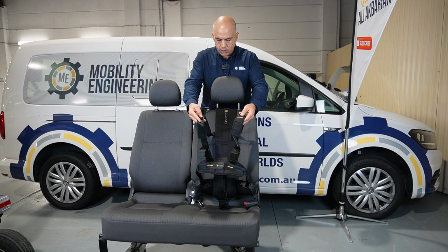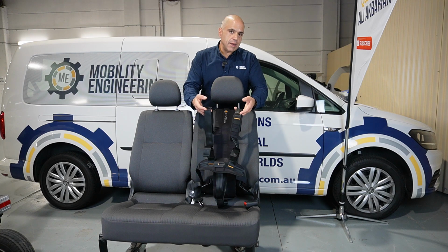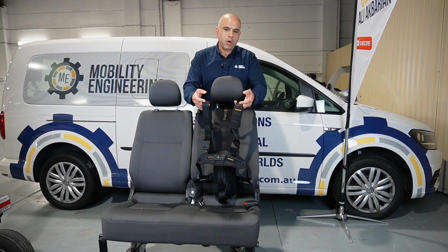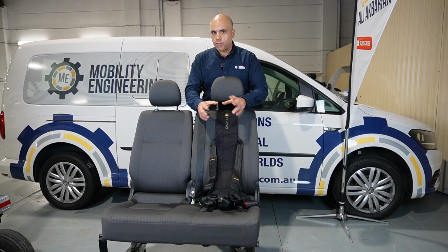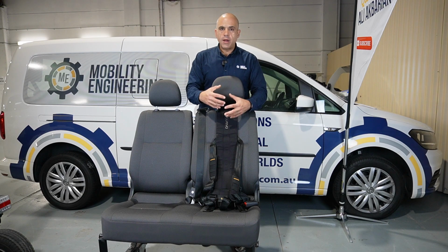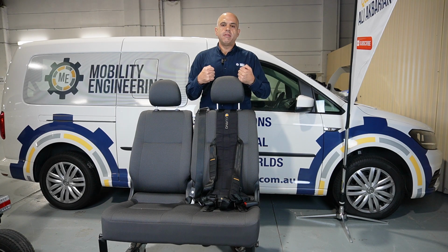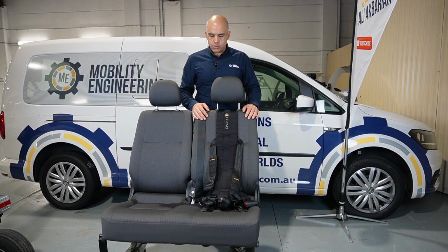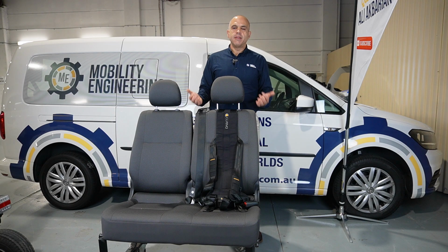Postural harnesses like this basically secure certain parts of the body that need support to help the posture stay in place. And behavioural ones are similar in look and design, but they're a little bit stronger and harder to get out of, because they are holding you in place because of your behavioural issues and so on. So the question is, can I fit these in a sedan?